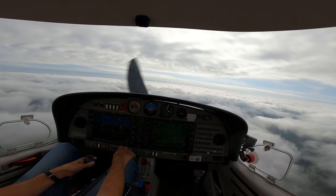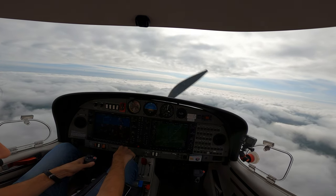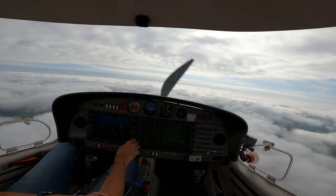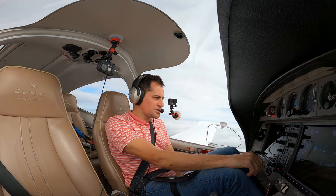Leesburg Tower, Diamond 362 Delta Sierra, 3 miles outside Still, inbound on the ILS. Diamond 362 Delta Sierra, Leesburg Tower, report Danmo. We'll report Danmo, 362 Delta Sierra.